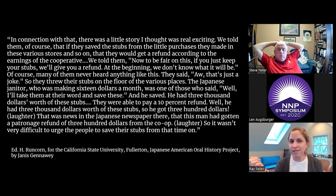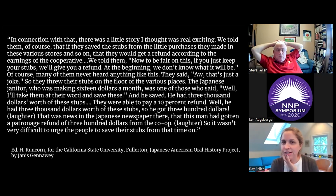And then it turned out that this janitor who was cleaning up the floor kept finding all of these coupons. So he saved them all and ended up with $3,000 worth of the stubs, which gave him apparently $300 back. After this story was told, people were much better about holding on to their stubs.